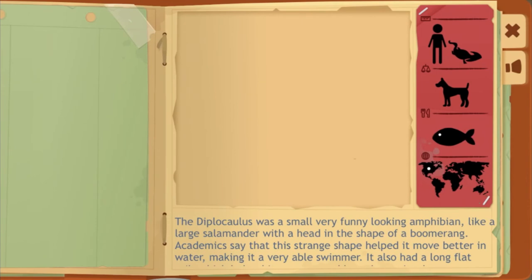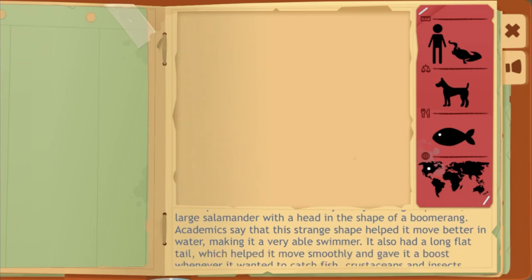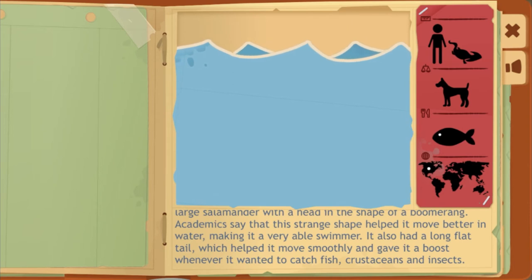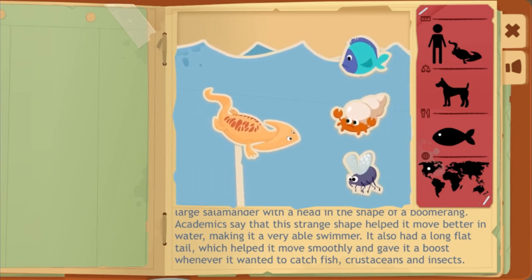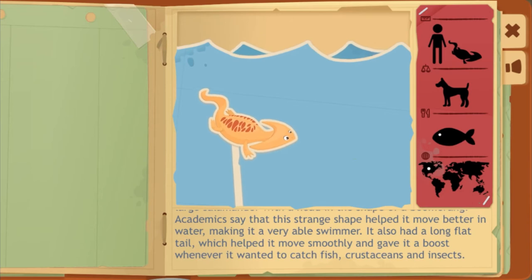The Diplocaulus was a very funny looking amphibian, like a large salamander with a head in the shape of a boomerang. Academics say that this strange shape helped it move better in water, making it a very able swimmer. It also had a long flat tail, which helped it move smoothly and gave it a boost whenever it wanted to catch fish, crustaceans, and insects.